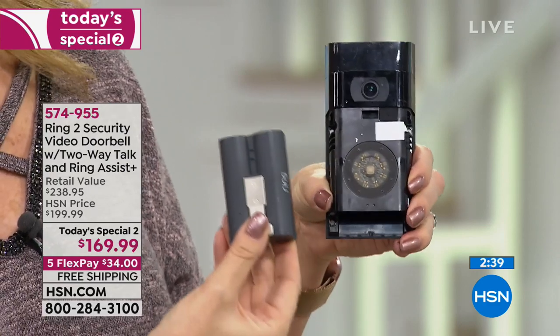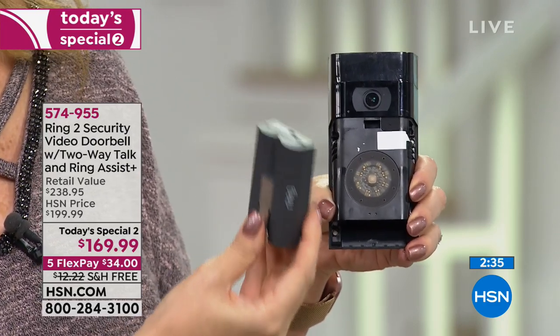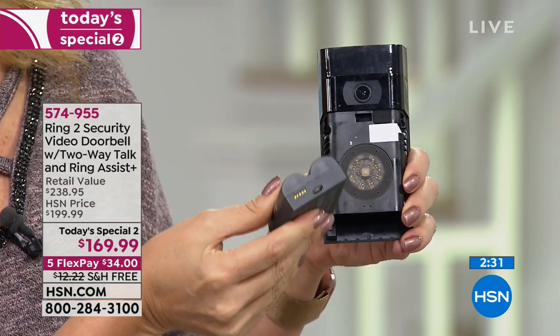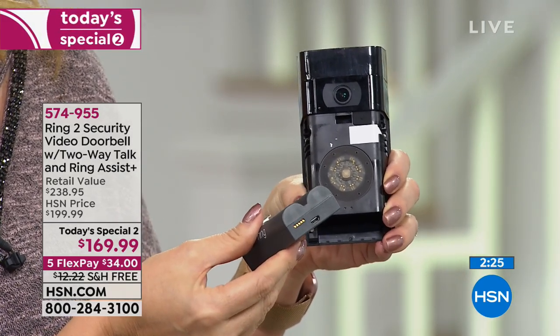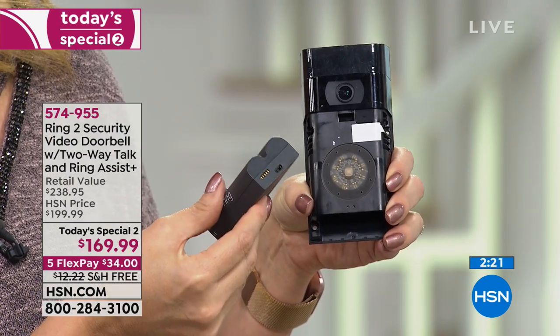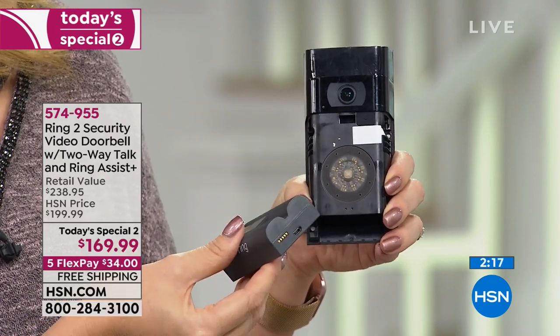Now, you may decide, instead of hardwiring, that you just want to use the battery option. We're including that quick-release battery, so it pops right out. You'll get a notification in your free app for Apple and for Android. And by the way, you can download the Ring app on everyone's phone in the whole household, so everyone can be getting notifications. If you have loved ones across the miles, you can even help manage their home. So you can buy this for grandma and grandpa, mom and dad, and you'll be able to actually see what's going on at their household. I love that for my parents who are a little bit older. So that's a great feature too.